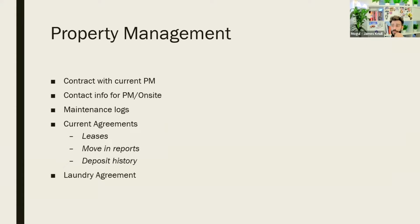Next thing we want to look at is property management. So what's some of the stuff you want to review? You want to look at the contract with the current property manager. Are there out clauses? Are you able to change it? What are you paying for as the owner? What is the property manager paying for as part of the service? Super critical stuff, because if you don't like it, can you change it? What are you obligated to? Is there time left on it? There's a lot of things you want to look at in that PM agreement.